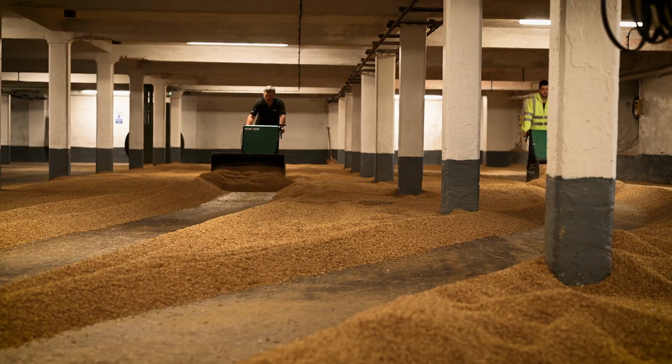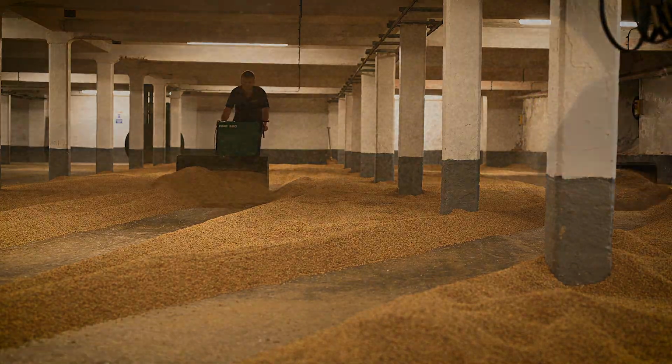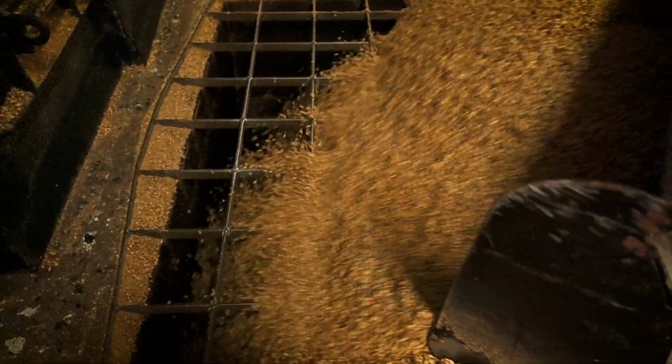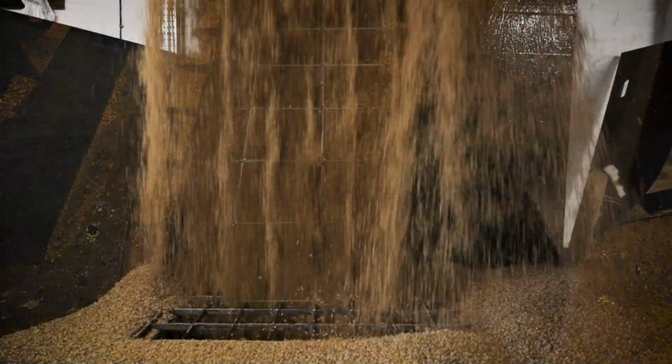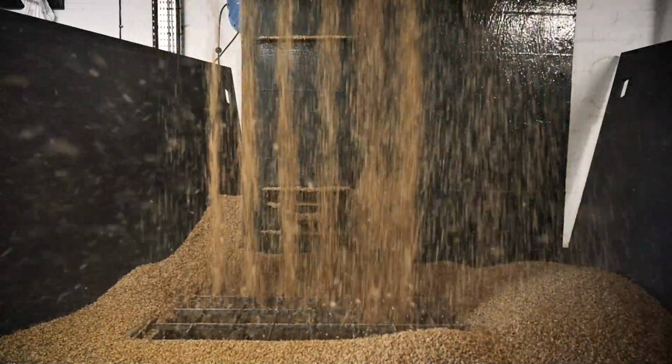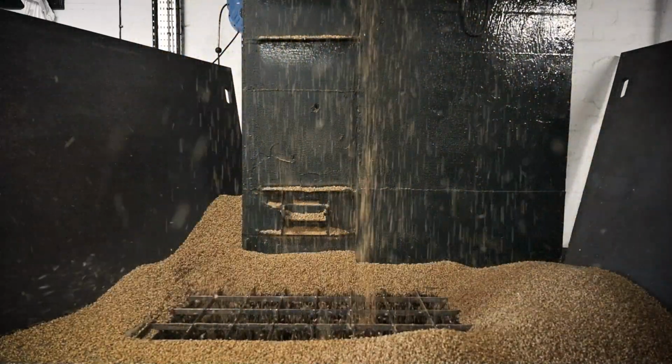After 6 days, the maltman uses a machine to push the barley towards a hole in the floor. This drops the grain to the bottom floor, where it meets the conveyor, which then carries it all the way back up to be deposited in the kiln.